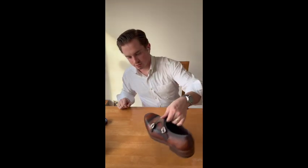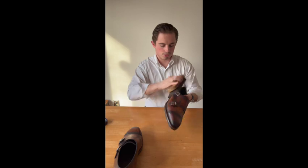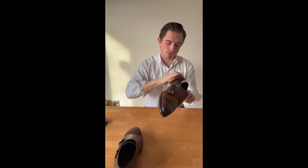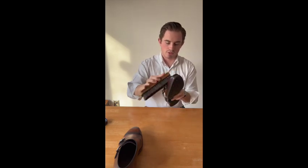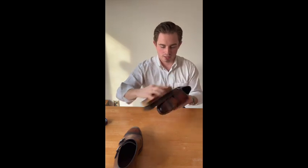So this wax, it dries a lot faster than the cream or the conditioner. So I'm going to go right into brushing the first shoe. And this time, make sure you get that heel too. Make sure you get the sole. And make sure you get all of that wax so we're building up that shine layer.